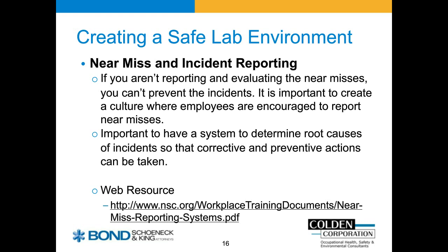But what I really liked about this one, there were a great couple bullets on how to encourage employees to participate and report, and outline some of the educational things you can do, how to recognize reporting, and how to really highlight the closeouts. So that was just a nice short piece that I'd encourage you to read.